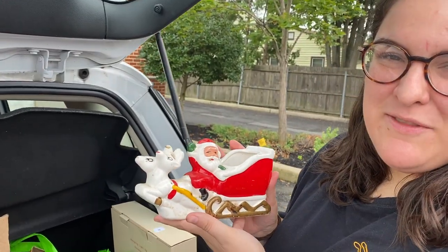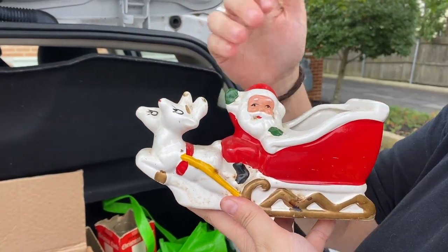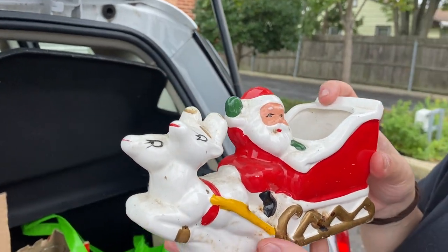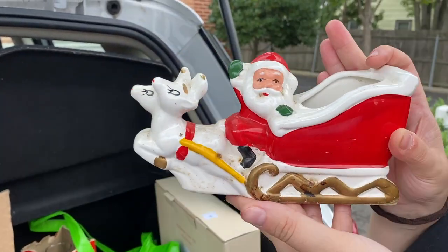I picked up this planter for $1. Not a super sought out planter. It's a little bit newer. It's not as detailed as some of the Japan pieces you'd find. But still collectible. Can sell him for like $7 or so, and he was only $1. That's a good deal. I think he'll clean up really nicely.